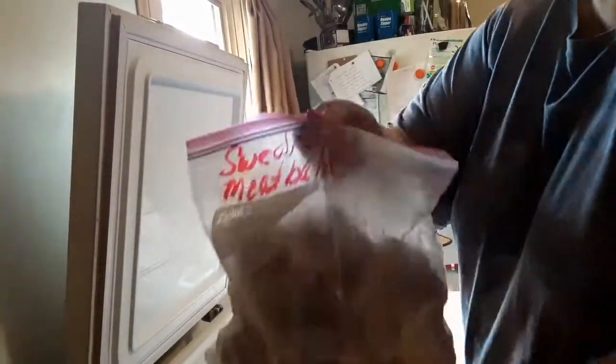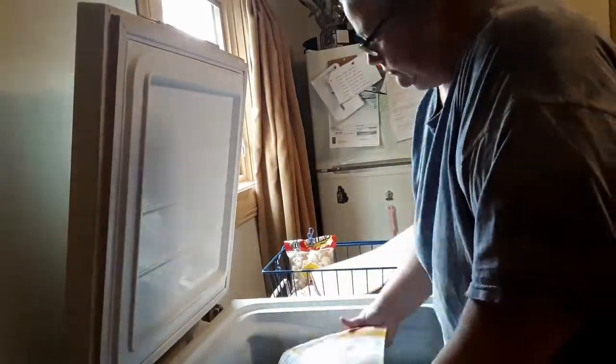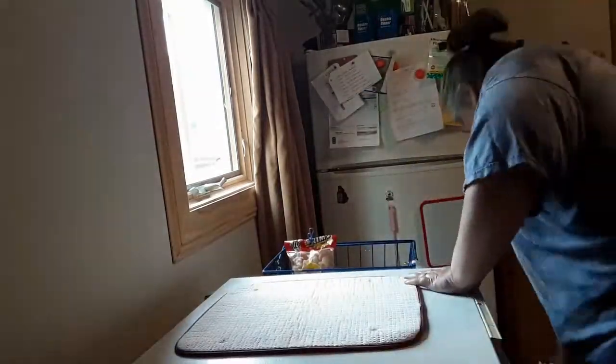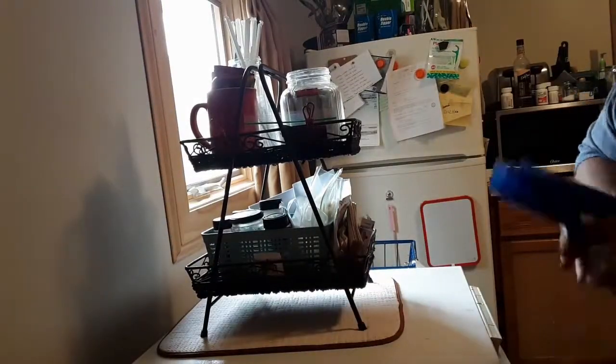I do have a couple things I have to get out of my little freezer on top of my refrigerator, but I'll show you those in just a minute. And this blue thing that you see me messing around with, this is a silicone baking sheet. I haven't used it yet. I actually found it in one of my drawers. I've been going through stuff, but I figure it'd be great for in place of parchment.